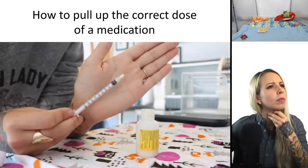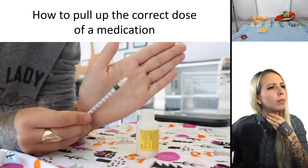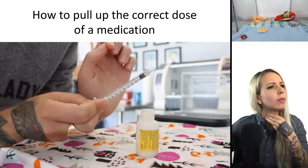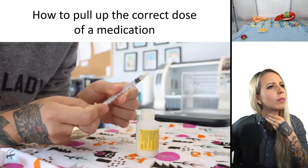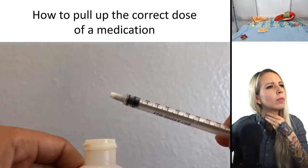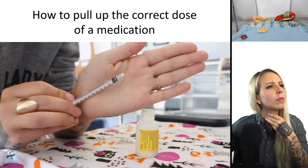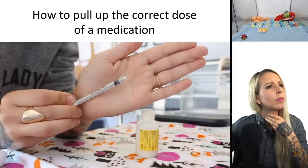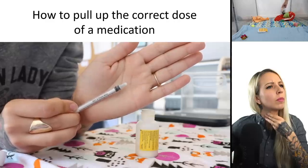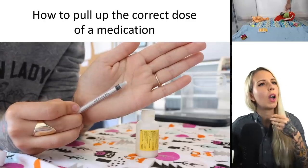But with little kittens, depending on the medication, you might even be given a dose as small as 0.01. There's little teeny tiny lines on here, and each of those is 0.01 cc's. So I'm going to pull up just 0.01 now. So there's 0.01, and you can see this is just a little whisper of medication. It's really important that if you've been dosed 0.01 for a drug, that you don't accidentally do 0.1 or 1.0. There's magnitudes of difference here that can be very harmful to a kitten if you don't pull up the correct amount.